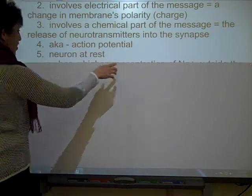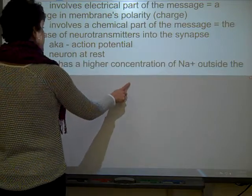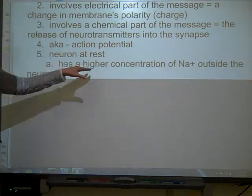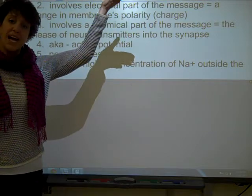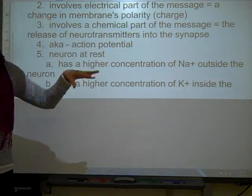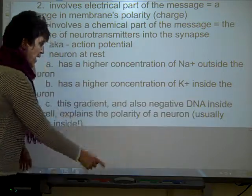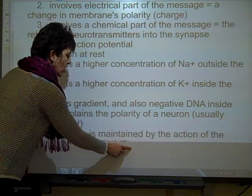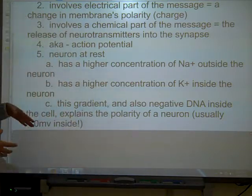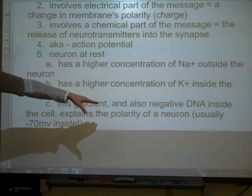Neuron at rest. Before we talk about what it's like to have an impulse, you have to talk about what the neuron looks like, what its charge is before the start. There is a difference in ions. There are more Na+ outside of the neuron than in, and there are more K+, potassium, inside the neuron than out. This leads to an overall negative charge inside of the neuron. This gradient, and also negative DNA inside the cell, explains the polarity.